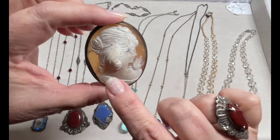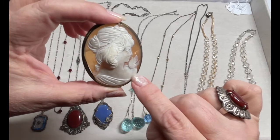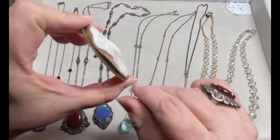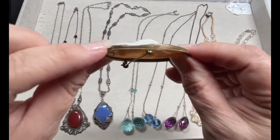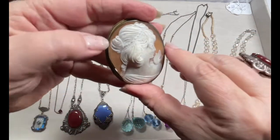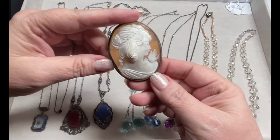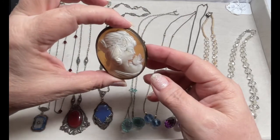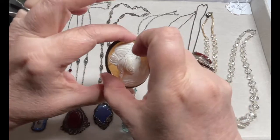If anybody knows how to fix these, this would be amazing to recondition. I personally do not have a clue. You can see here where it scoops down. Maybe somebody can come in and cut it down a little bit here, but I'm not sure. I don't have the ability, but I just thought it was beautiful, and it was part of this lot, so it's in my possession now. If anybody is interested, definitely let me know.